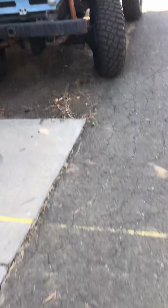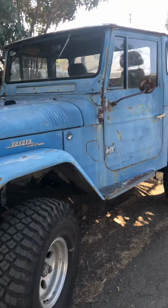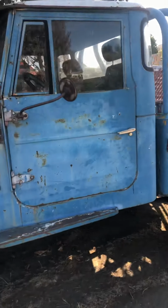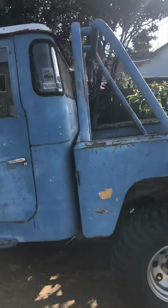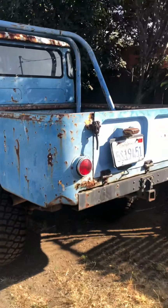There's one truck in my life that I've lusted after ever since I knew it existed. And I found that out in 1993. And I've been looking at this thing since 1994. And this is the dream truck for me. What makes this the dream truck?